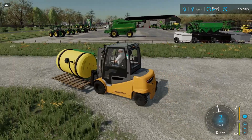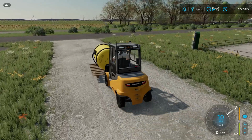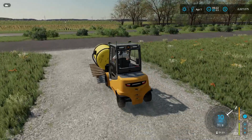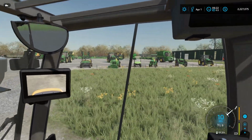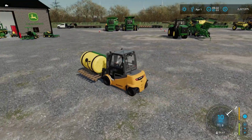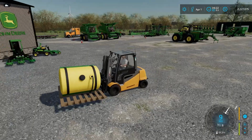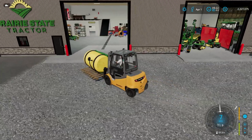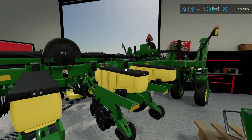I just know we've already done one of these before, and I think it was on a DB60, because we also put the Refuge extra seed tank up front. The lot's thinned out pretty well over the last couple weeks. I believe we sold off the 9R 30 series tractor. We sold off a few 8Rs, and so on and so forth. But this thing, this is going to be fun.